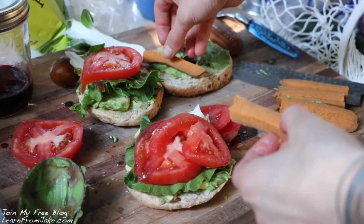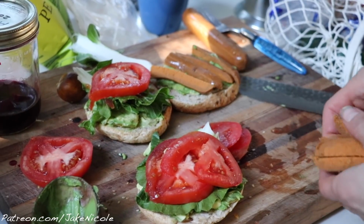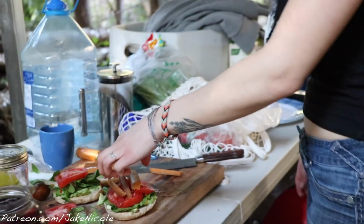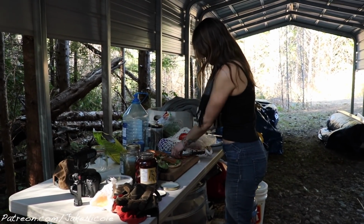Avocado sandwiches with tofurkey sausages. Field roast. Oh, field roast. Potato. Yeah. I'm sure tofurkey and field roast don't think potato, but... Oh well.